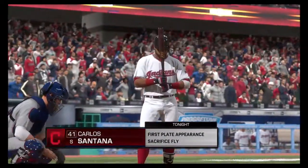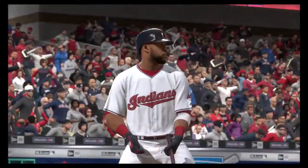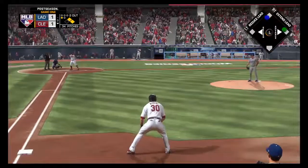Here's Carlos Santana now. He hit a sac fly earlier. 41, Carlos Santana.